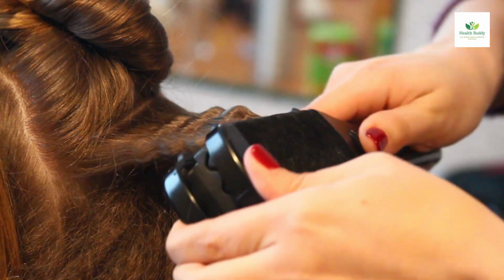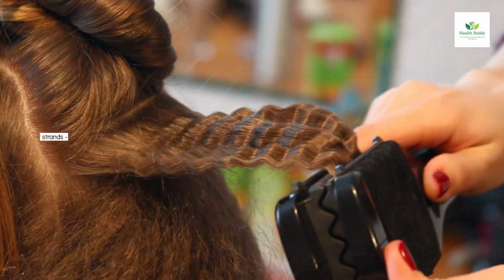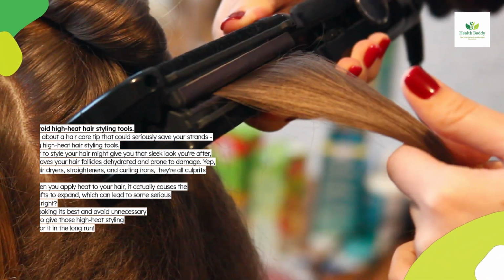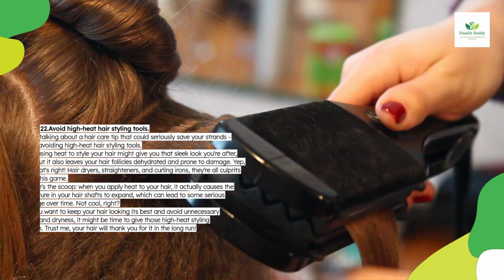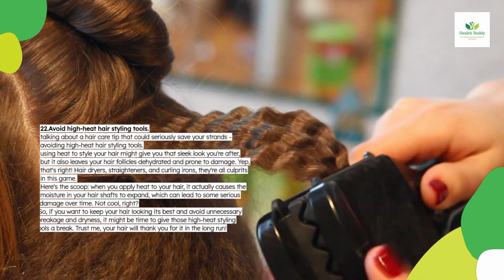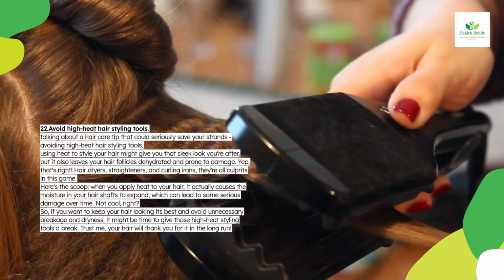22. Avoid high-heat hair styling tools. Talking about a hair care tip that could seriously save your strands. Avoiding high-heat hair styling tools. Using heat to style your hair might give you that sleek look you're after, but it also leaves your hair follicles dehydrated and prone to damage. Yep, that's right. Hair dryers, straighteners, and curling irons, they're all culprits in this game.